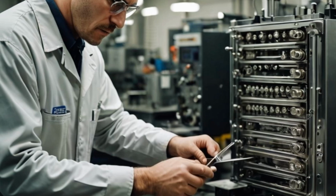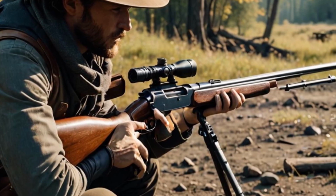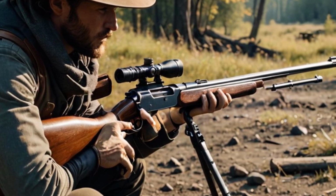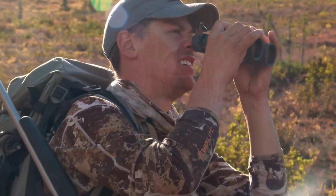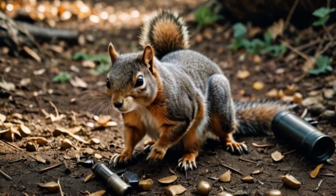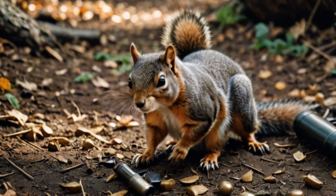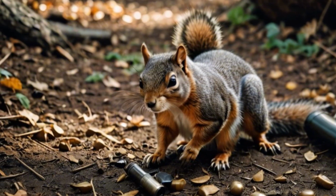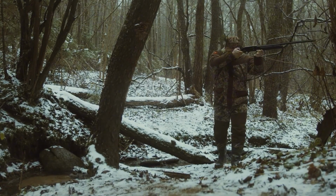They run at around 1,200 feet per second, hitting the sweet spot for small game. You'll get solid expansion on squirrels, rabbits, and other critters, along with enough velocity to maintain a relatively flat trajectory at typical rimfire distances. Of course, you can use these rounds in a bolt action or semi-auto, but their real appeal lies in their lever gun optimization.